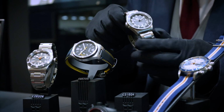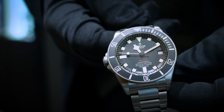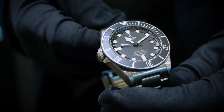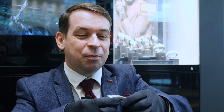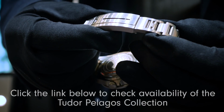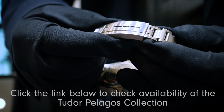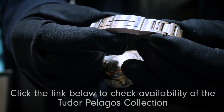The Pelagos, very similar look to the Black Bay. Ostensibly it's a diver's watch. The lovely thing with this is that there's a couple of really cool design features that make it different from any other watch that's out there. And I've got to show you because I love it. It enables you to wear it over the top of your wetsuit, and as your wetsuit expands, taking on water, the bracelet expands automatically. It's a really cool feature.